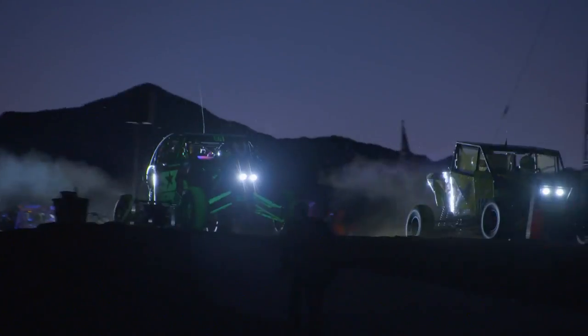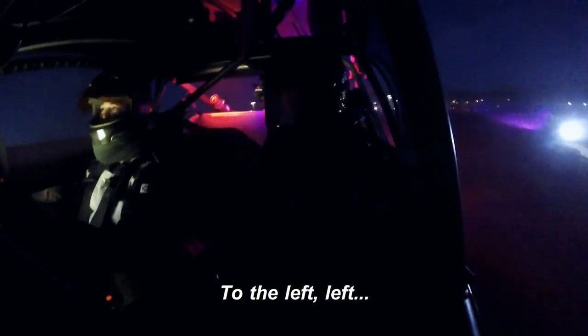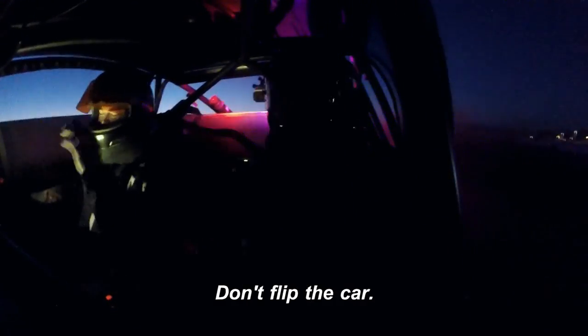Helmet down. While Dustin and Corey drive head-to-head in the short track area heading toward the desert, Corey is still trying to find the sweet spot, so to speak, of the new Maverick Turbo. With a near miss, Corey gains his composure and decides to back off the throttle and save it for the open desert. It was Corey's first time to run the Turbo Maverick, and so I knew he was there on a mission. Left. This ain't on the course. Don't flip the car.